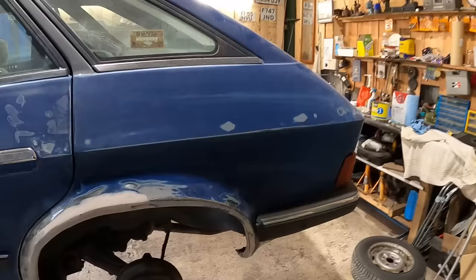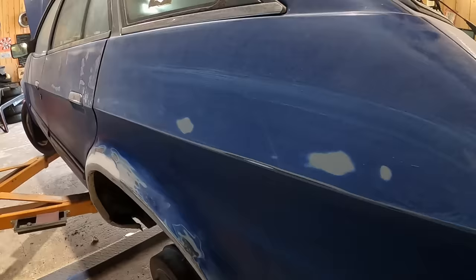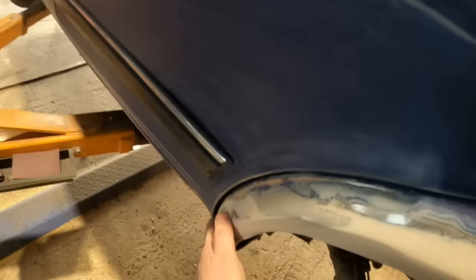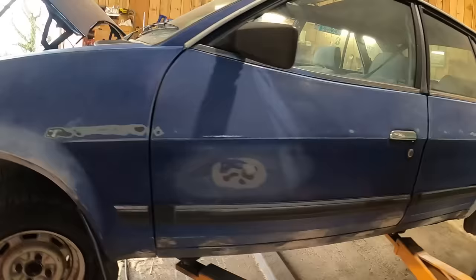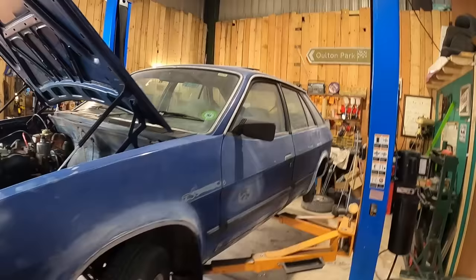I mean, it's not going to win the top prize in the show, but it's all right. It's good enough. But the main thing is, it's all there. Bit more sanding to do there. So yeah, for a quick blow over, we are getting there very quickly, it's decent.